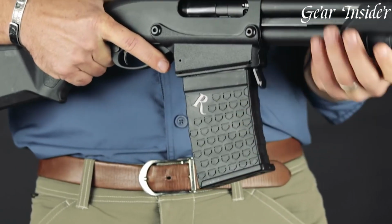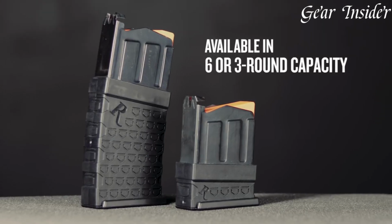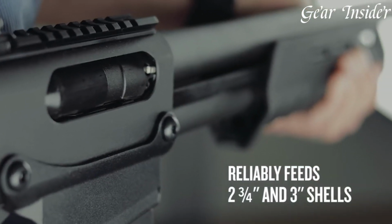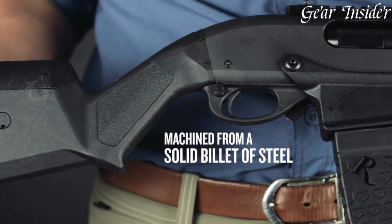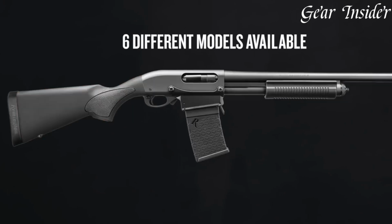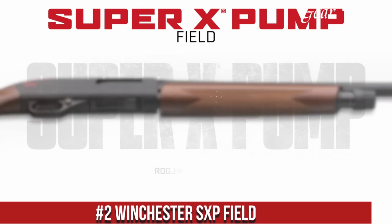Whether you're using it for home defense, hunting, or competitive shooting, the Remington Model 870DM is a versatile and dependable firearm. Experience the power and convenience of the Model 870DM, a shotgun that sets the standard for reliability and adaptability. Number 2. Winchester SXP Field.